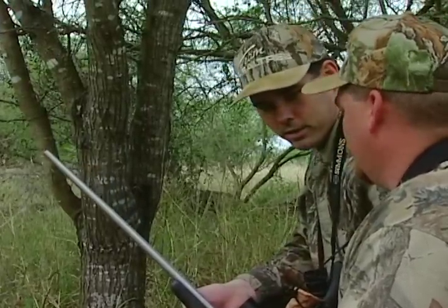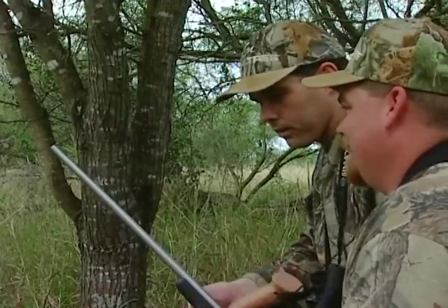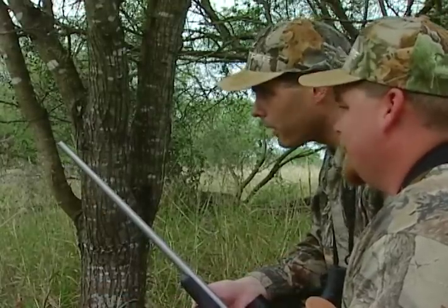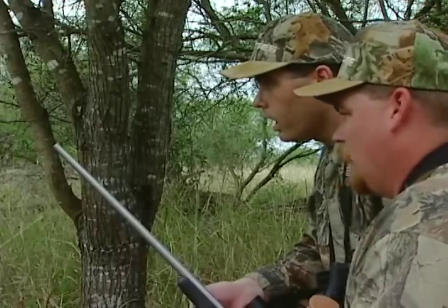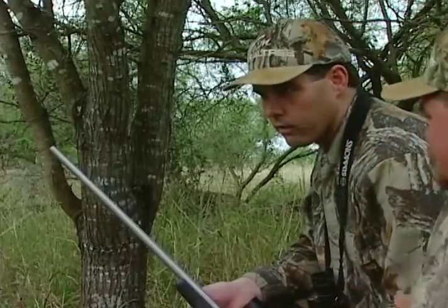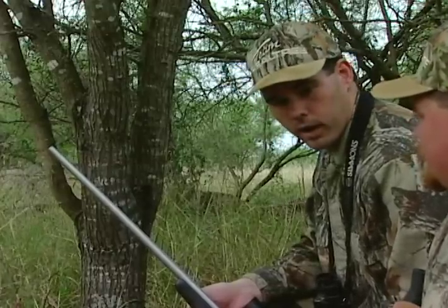He's got some trash on his head. He had points all over. Got stickers and looked like a third beam and maybe a drop. I mean, he's a good solid deer, though. He is. Man, he responded great to those horns and that grunt call. He just popped up out of nowhere.